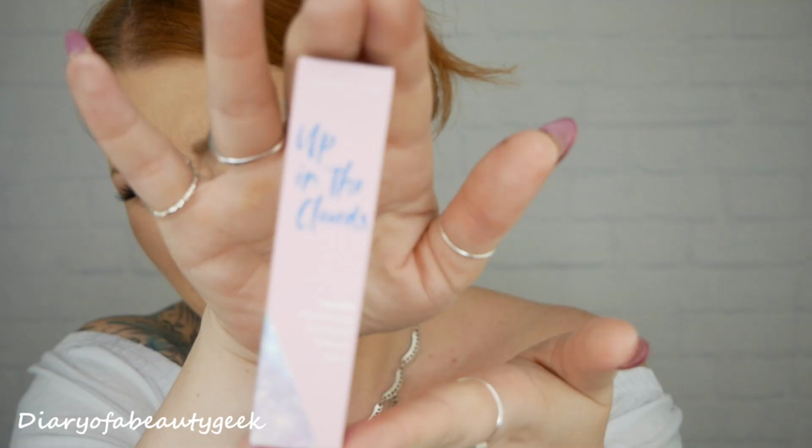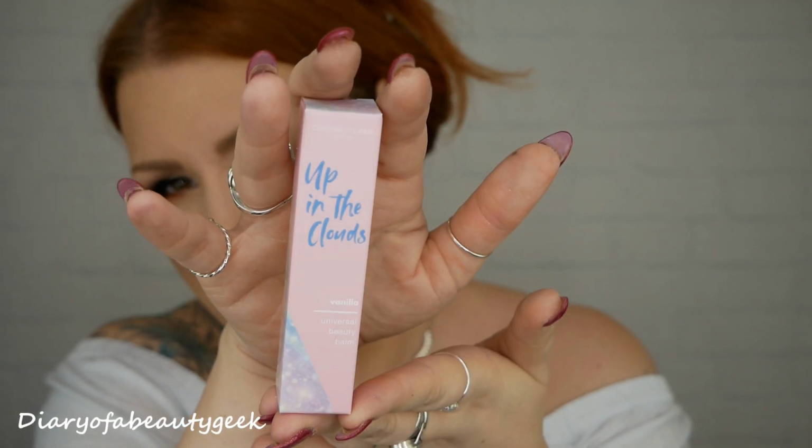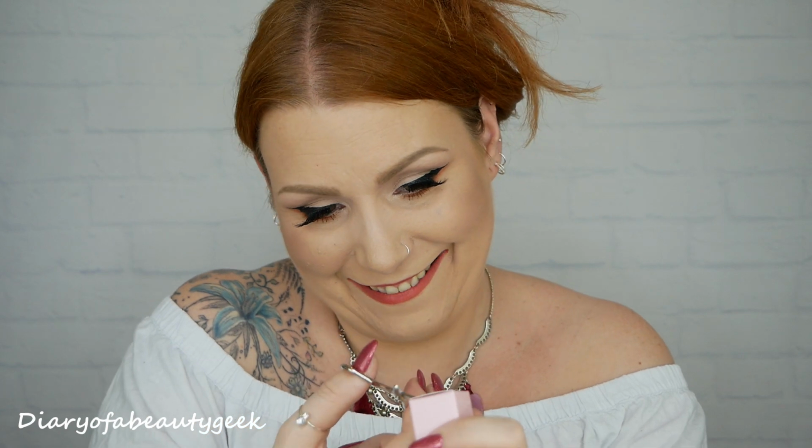So the first item is by Coconut Lane, and this is Up in the Clouds, and it's a universal beauty balm, and it says vanilla. I've never ever had anything by Coconut Lane before. Really excited to give it a go. Oh, it's got those little stickers. Get my little trusty scissors. These little nail scissors come in handy. So what is this? This is like a lip balm then.